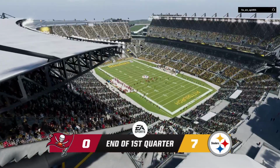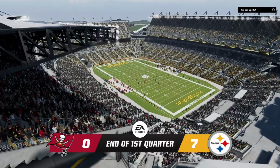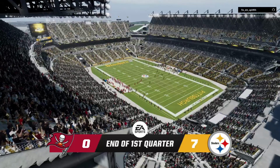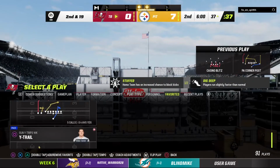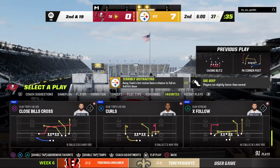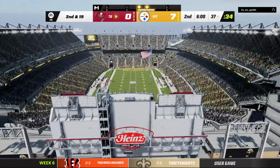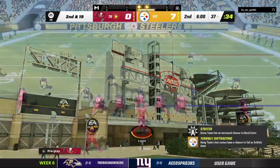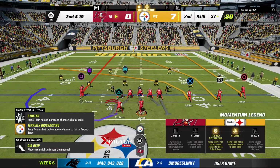After one, 7-0 on EA Sports. Sacks, a growing theme in this first half. This is second and long.